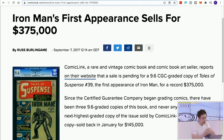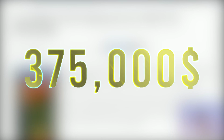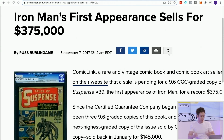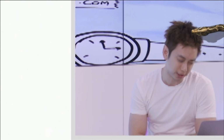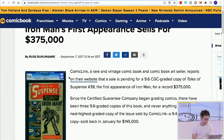You see, over here, this was in 2017. And in 2017, this Iron Man comic sold for $375,000 for one that was graded at 9.6. Now you could be thinking, so what, right? Well, here's the thing. Before Iron Man became Iron Man, as the world knew Iron Man, it was around for a really long time. In fact, this Iron Man was from the 70s, right?